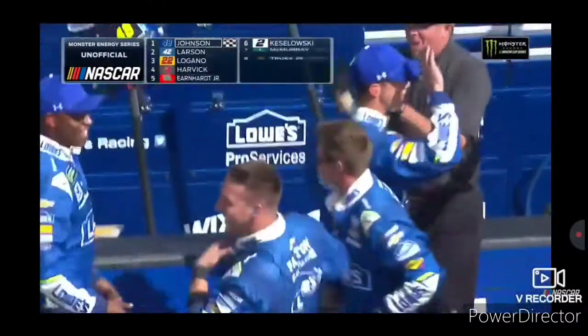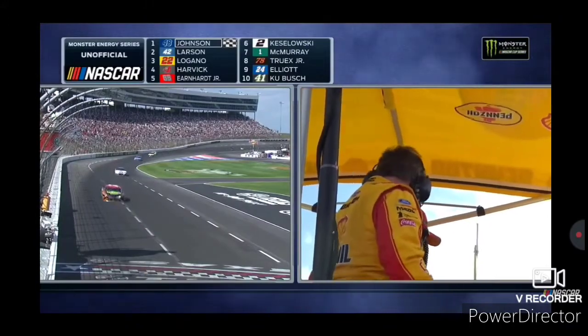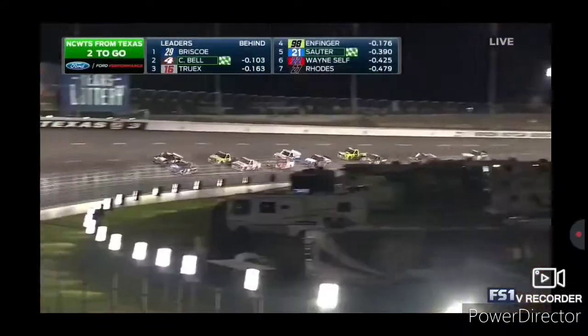That Larson was on a tear, man. Couple more laps, it could have been different. If he got around Joey Logano, he could have gotten there, but Joey Logano was the savior for the 48. Maybe even a touch there, going into three.